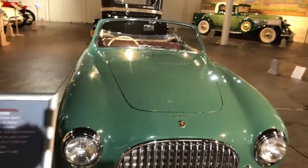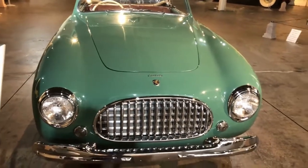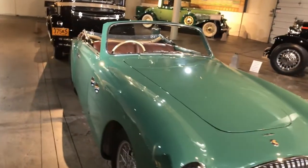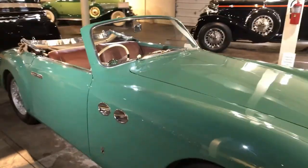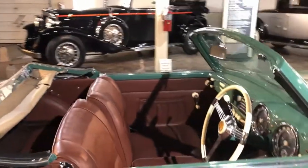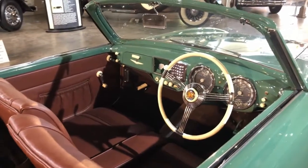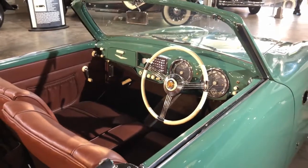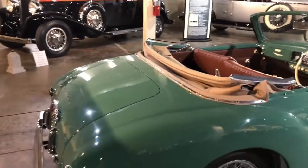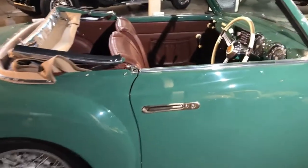This is a 1952 Cisitalia. I think I'm saying that right. For 52, once again. Looks like it has more of a European style to it than what the other ones did. Obviously, it must be European, or at least English or British. The driver actually sits on the right side of the car. And it's a rag top. It's got the spoked rims. Look at the door handle. Wow.